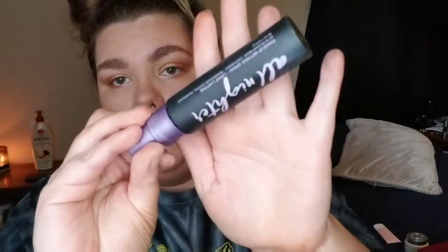So what I'm actually gonna do first before I do that is use my All Nighter by Urban Decay really quickly. And I don't like to spray a ton of it on my face, because I feel like if I do that, it makes me oily. If I just spray a bit, it still stays on all day and it does not make me oily. So let's see how this works out with my fan on. There, done. That's all I need.